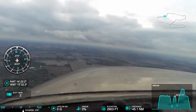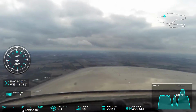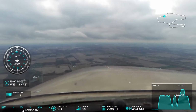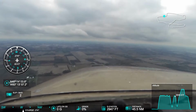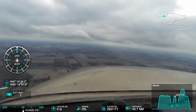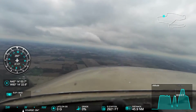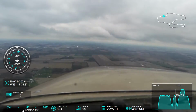Let's slow down the airplane just a little bit. You could hear the decreased engine power when we brought that power back.